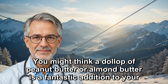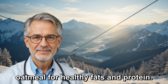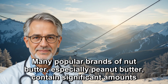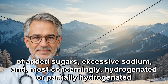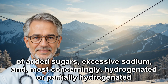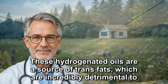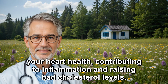You might think a dollop of peanut butter or almond butter is a fantastic addition to your oatmeal for healthy fats and protein. And you'd be right if it's the right kind of nut butter. The problem arises with highly processed versions. Many popular brands of nut butter, especially peanut butter, contain significant amounts of added sugars, excessive sodium, and, most concerningly, hydrogenated or partially hydrogenated oils. These hydrogenated oils are a source of trans fats, which are incredibly detrimental to your heart health, contributing to inflammation and raising bad cholesterol levels.